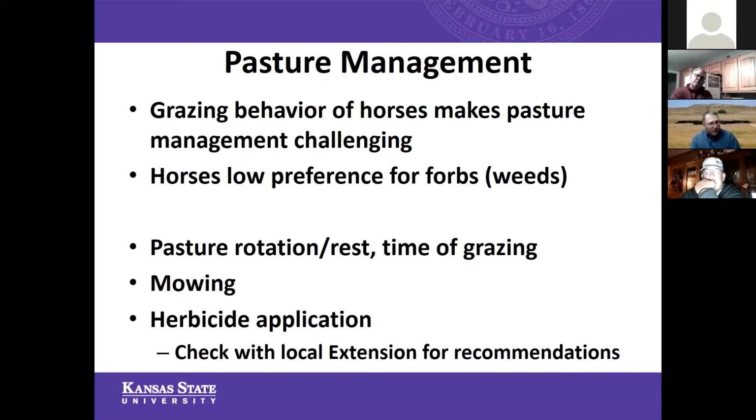Another tool that we have in the arsenal would be to use some chemical and some application to spray those. Obviously they're different products, different targets, the time that we do that. But all of those are really good tools.